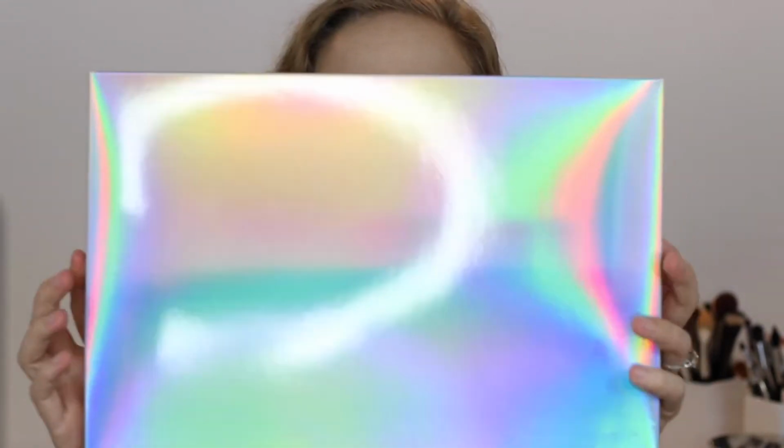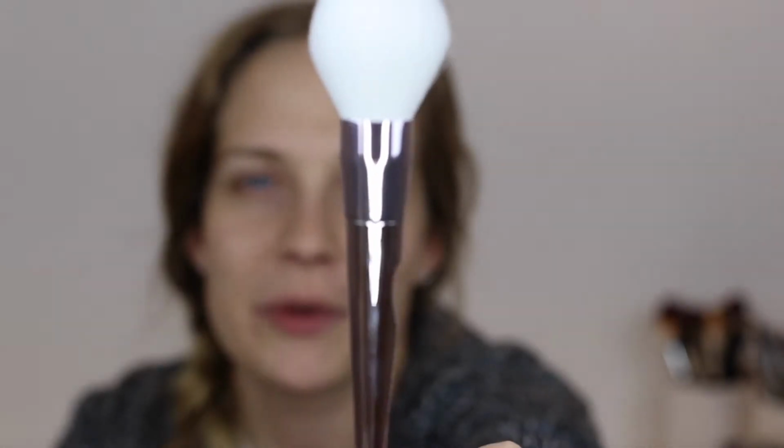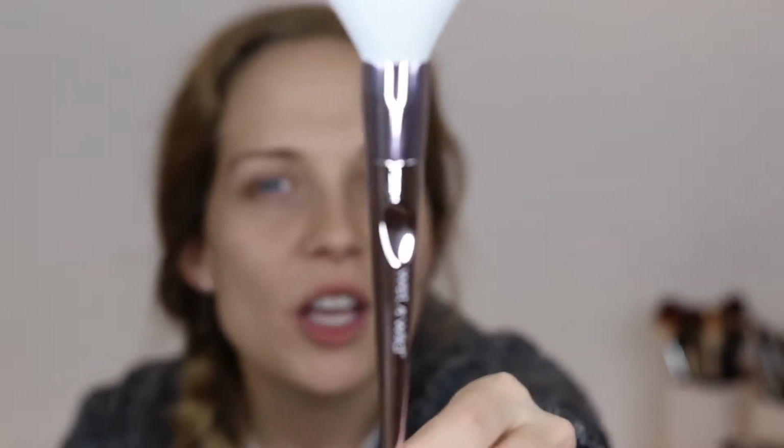So in the white packaging is this holographic packaging, which is super cool, really pretty. And then inside are the brushes. They're like a silverish purple. I hope you can tell even with my lighting how beautiful these are. Like a lavender chrome. They're so pretty.